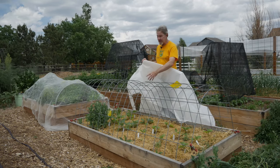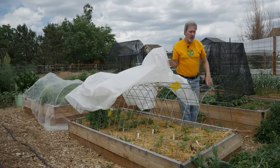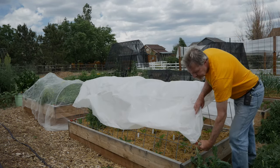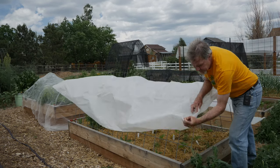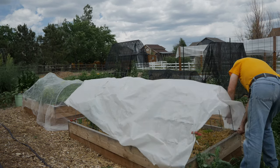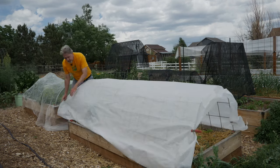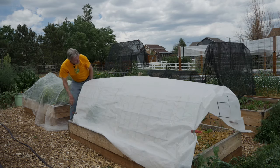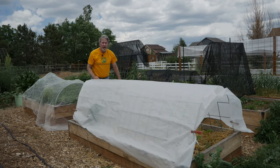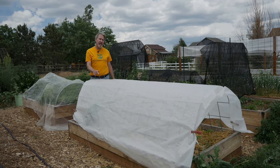And so with the hoop already in place, if the storm is coming, it's a simple matter of just taking a few seconds, covering the hoops, using the spring clamps that I also keep in place, and in almost no time at all, this bed is completely protected. And so now, wind, hail, heavy rain, this plastic is going to protect these plants.